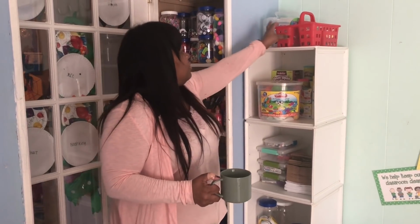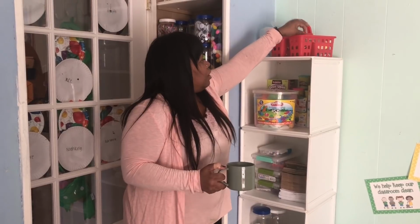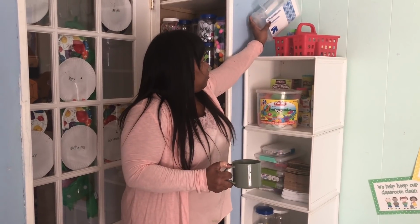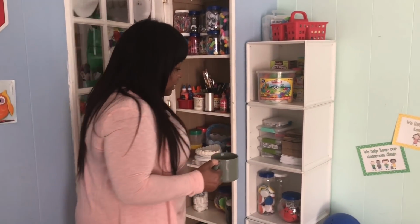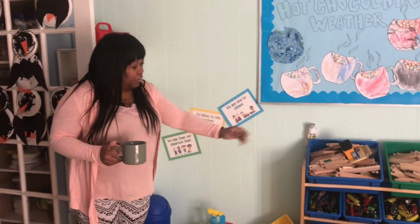So we tend to use a lot of Play-Doh and replace a lot of Play-Doh quite often. This is our teacher's box. So we keep our tape, hole puncher, things like that that we particularly need. And I always keep a first aid kit in the playroom as well in case a child falls and gets a little knock or bruise or something like that.